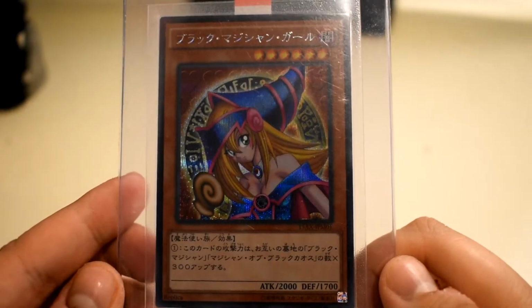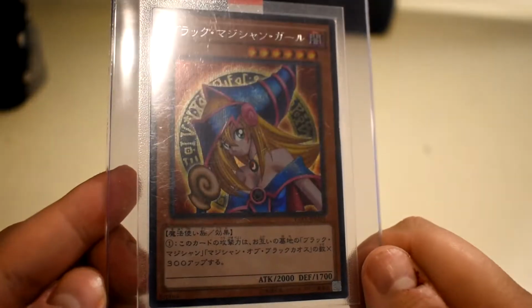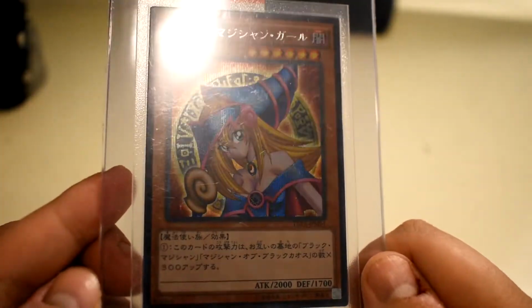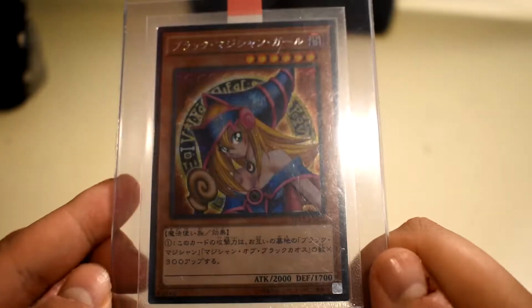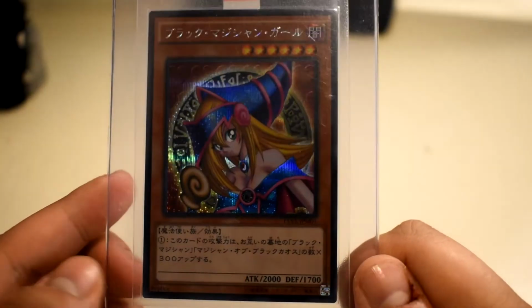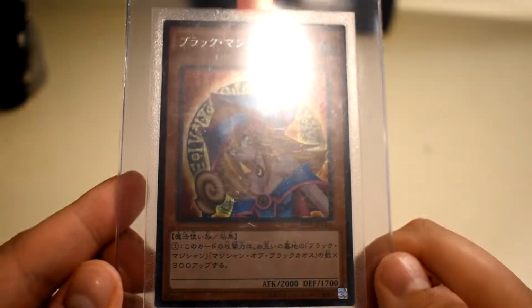And then just like every other Yu-Gi-Oh collector, you gotta have a Dark Magician Girl. This is gonna be my Dark Magician Girl that I'm gonna send in, a Prismatic Secret Rare from, I think the set's called Duelist Road Yugi's Memory or something like that. But this card's really clean. I'm hoping we can get a 9, and I'll be really happy. I just can't afford any of the DMG prices right now.